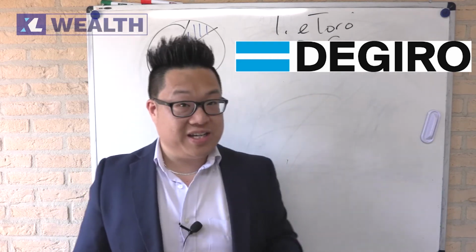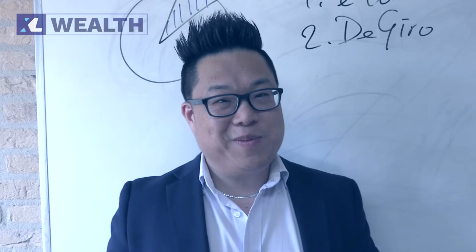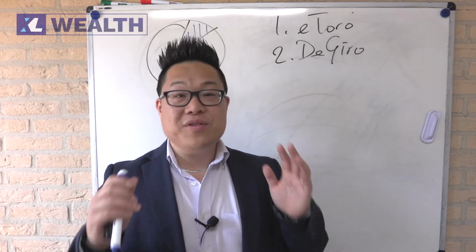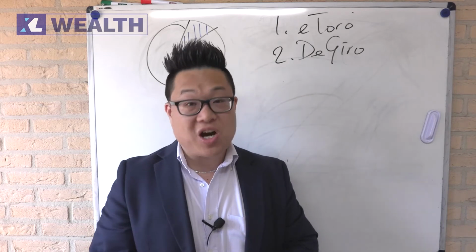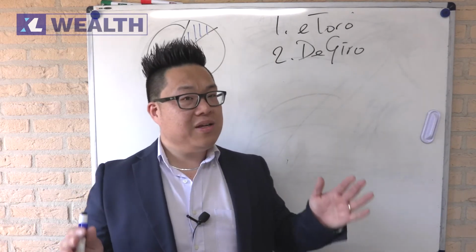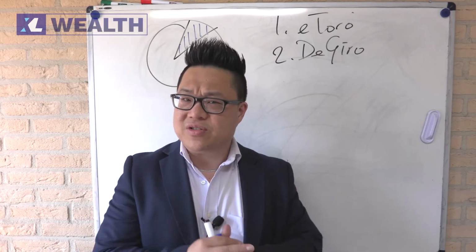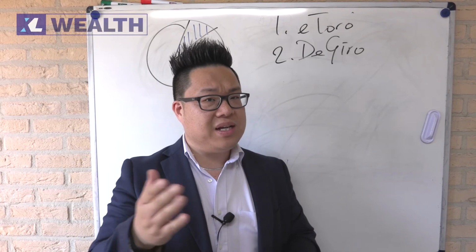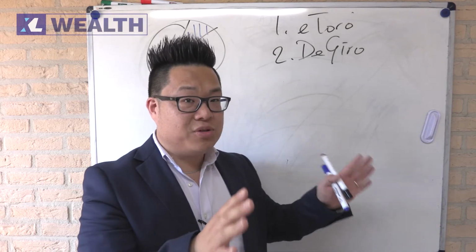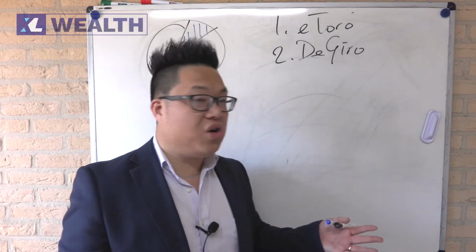It's called DeGiro. Dutch people tend to pronounce it differently, right? Now, DeGiro, they also give you the option to buy individual stocks. They give you the option to buy index funds, of course, but they don't let you buy mutual funds. That's something that is still very interesting. So they do allow you index funds, which is like a part of a mutual fund, but they don't let you invest in mutual funds in general. I suppose that's just more expensive. That's why they just do not allow you.